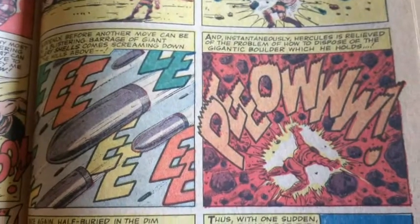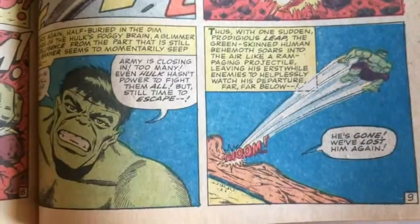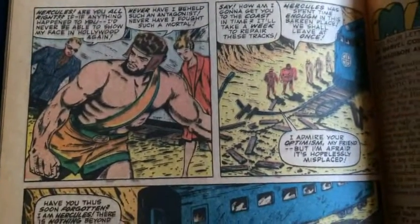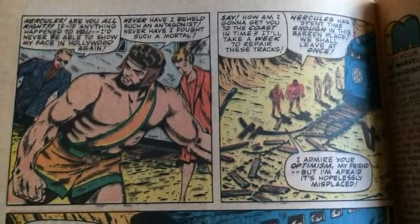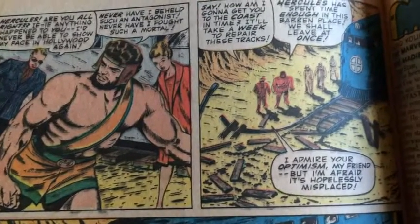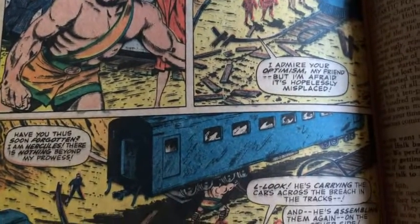Of course, then he starts getting attacked by projectiles. The military is always interfering here with our friend the Hulk. And he goes off, trying to escape. And we have the agent, the Hollywood agent, enter back into the scene here, saying, what am I going to do? I'm going to be screwed in Hollywood if we don't get there in time. Yes, of course, that would really be what somebody was concerned about if they had just witnessed Hulk battle Hercules in this fashion. Getting to Hollywood on time would definitely be top of my mind, too.